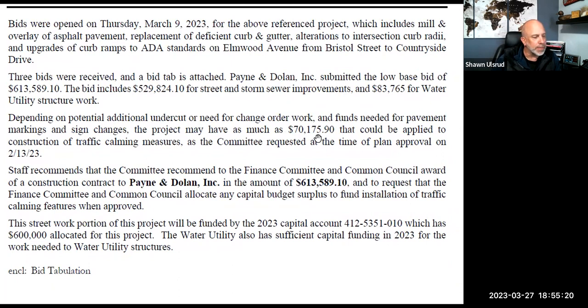We would recommend two parts. That 70,000 would be allocated to put towards traffic calming on Elmwood Avenue, as we previously discussed. But we do have an overall budget to look at. And again, with Eric's project being slightly over, some of those funds could be diverted over to cover costs there. We're currently working on some type of traffic calming. We don't have anything yet.